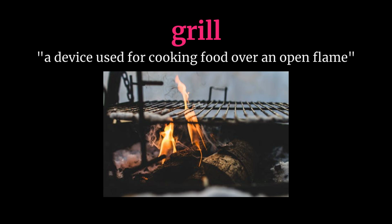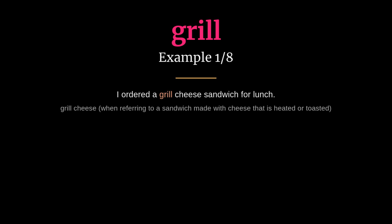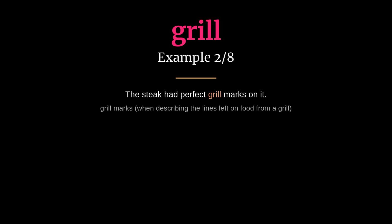Grill. Meaning: a device used for cooking food over an open flame. I ordered a grilled cheese sandwich for lunch. The steak had perfect grill marks on it.